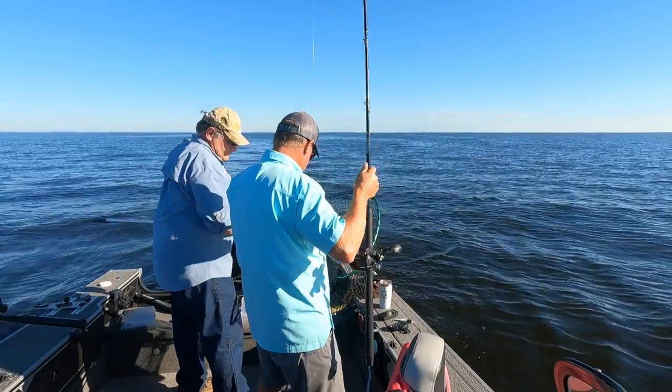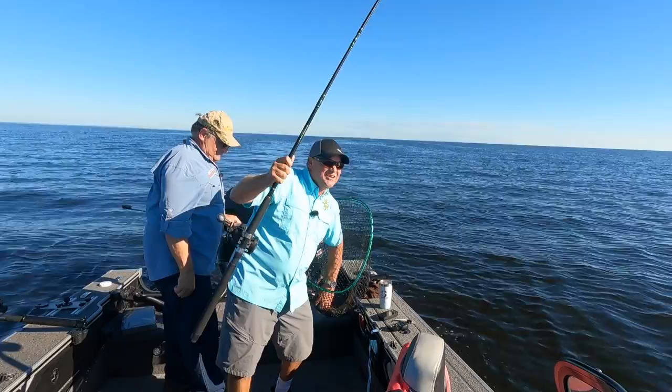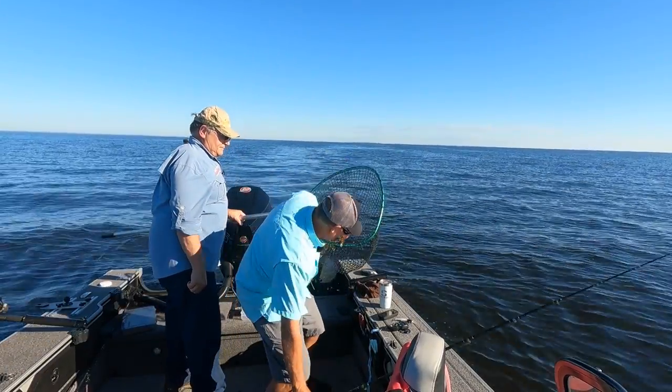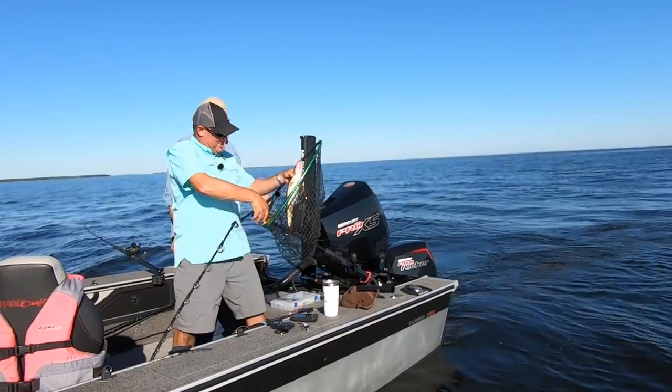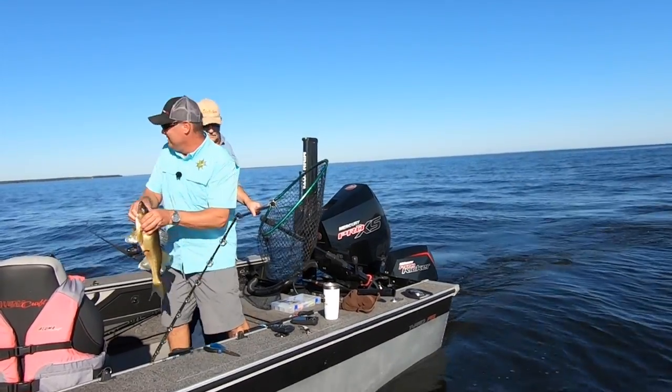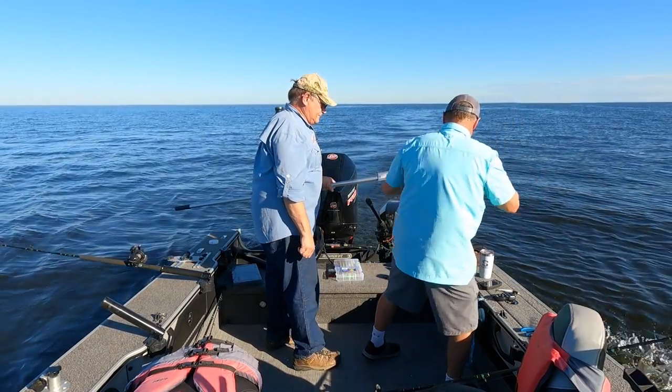Good fish. This right here, let me sneak over here. See if I can get him out of there. That's a really good fish right there. But I'll show you this lure in a second. Let me get him unhooked, show you the fish. Look at that. That's a great fish. We'll let him go. And then I want to take a quick minute and show you this lure.